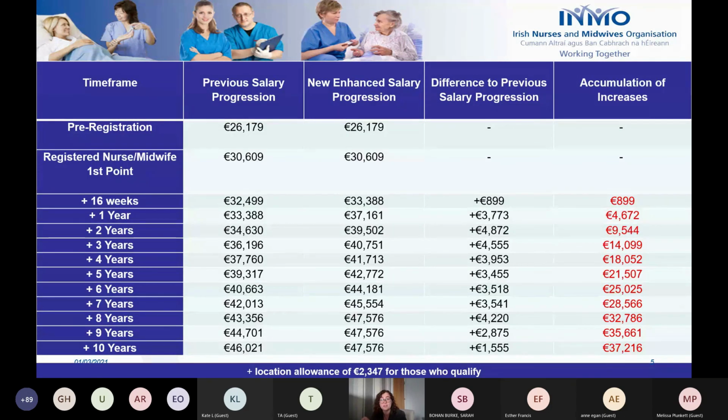So now after 16 weeks of work, you get to skip point 2 and move directly to point 3, which is €33,388. So after 16 weeks, really what that means is you're making almost €1,000 extra than you would have been otherwise. One year later, then you'll move on to point 4 of the pay scale, and that then allows you to sign the new enhanced practice contract and switch over to the enhanced practice pay scale. So after a year and 16 weeks of work, you'll be earning €37,161 if you sign the enhanced practice contract that was negotiated as part of the settlement.